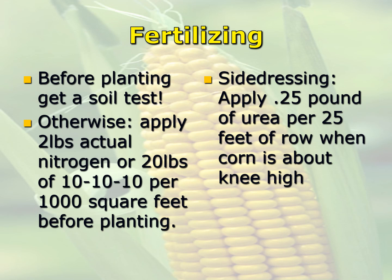As far as fertilizing, before planting, obviously you want to get a soil test. We talked about that. If you don't get a soil test and you don't want to do a soil test, our general rule is to apply about 2 pounds of actual nitrogen or 20 pounds of 10-10-10 per 1,000 square feet before planting. And then you want to side dress with a 1/4 pound of urea, which is just nitrogen, per 25 feet of row when the corn is about knee high. That little extra nitrogen there on your corn when it's knee high will really boost it up and help you get a nicer crop.